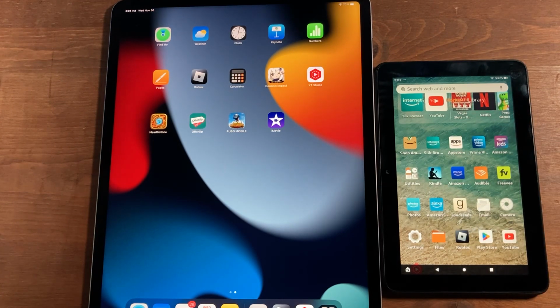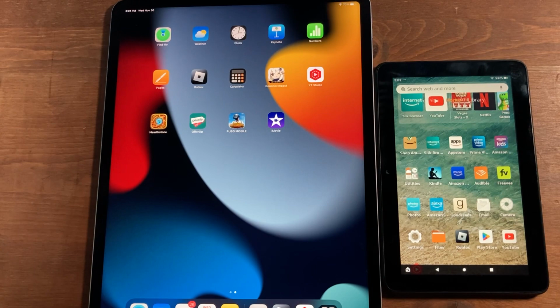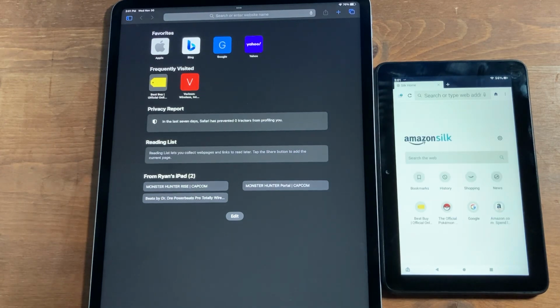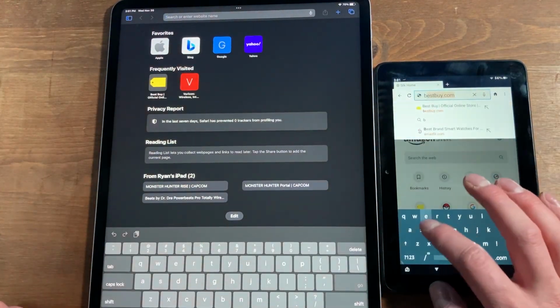So let's get into the speed test here. We are going to use Safari. We're going to use Silk browser. I did not clear out their histories. That is the point of a real world speed test. All right, so both have been to these websites we're going to go to though.